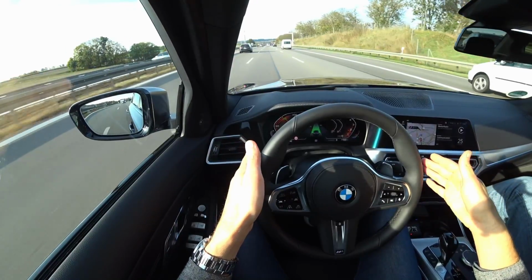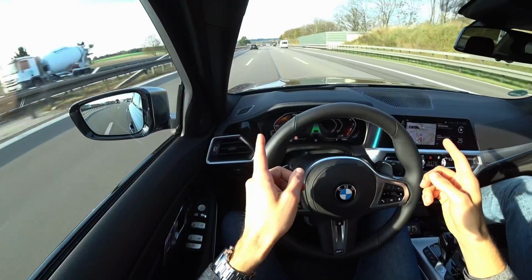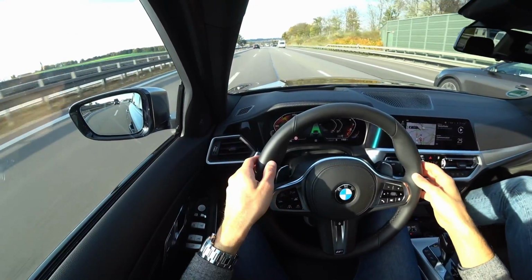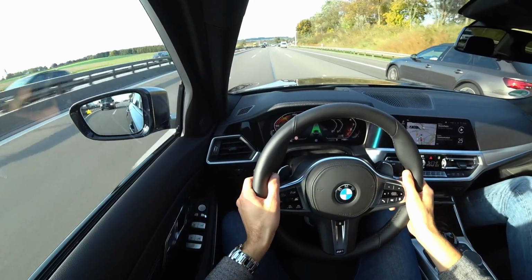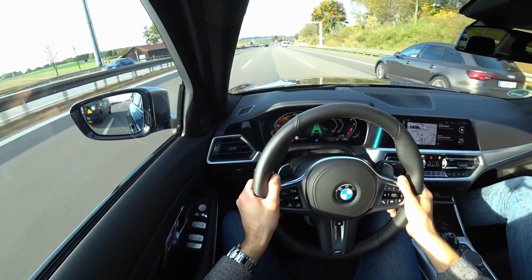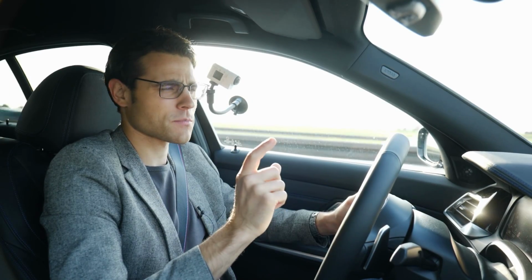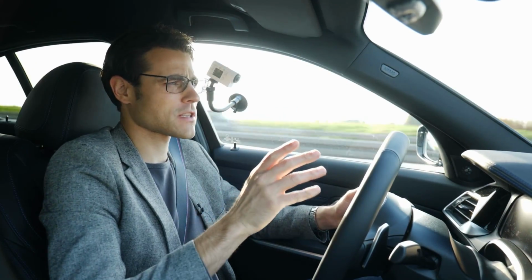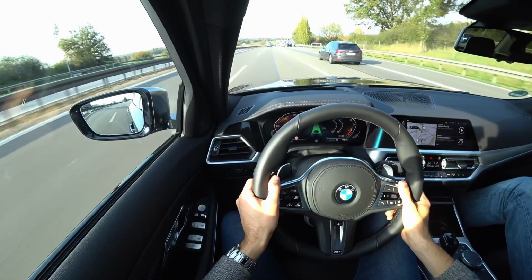You're supposed to keep your hands on the steering wheel at all times. This is just for demonstration purposes. The car really keeps me straight. This is well done. If you see here, it automatically corrects. So that's quite a cozy function, and it works very smoothly. It also doesn't have too many moments with false positives. Yeah, if something goes very straight for a very long time, then maybe. But overall, pretty happy with this system.